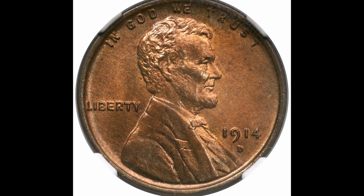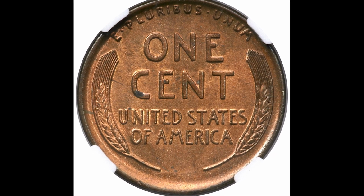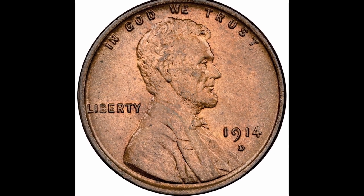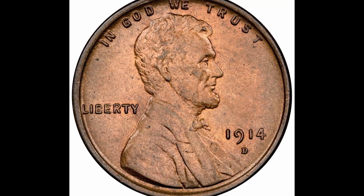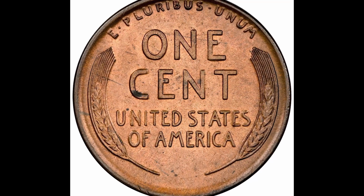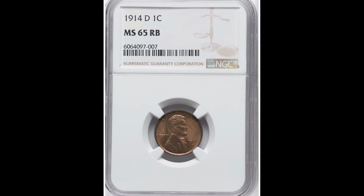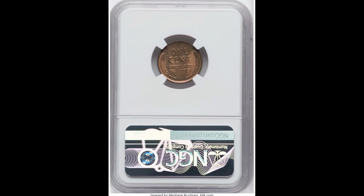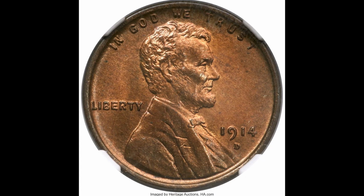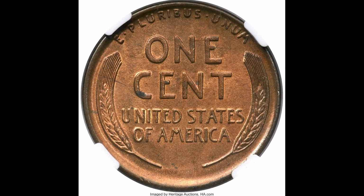$6,600 for this 1914D 1-cent wheat coin graded by NGC at a mint state 65 red and brown. That's only 5 points away from the 70 grade. This one did get the red and brown designation, as we know. You can see that D mint mark below the date there stands for the Denver Mint, where this coin was produced. Now, a lot of the time, San Francisco will mint coins in a smaller quantity compared to Philadelphia or Denver. Remember, if your coin has no mint mark, there's a good chance that it was produced at the Philadelphia Mint, but that's not always the case. This coin is over 100 years old and it got the mint state grade, and that's why it sold for $6,600.